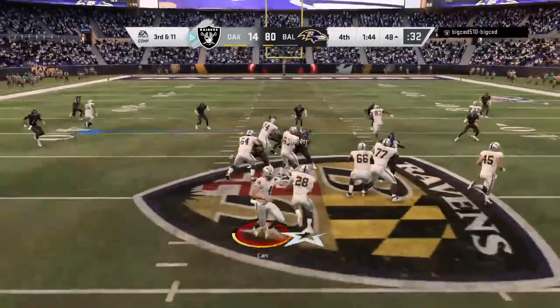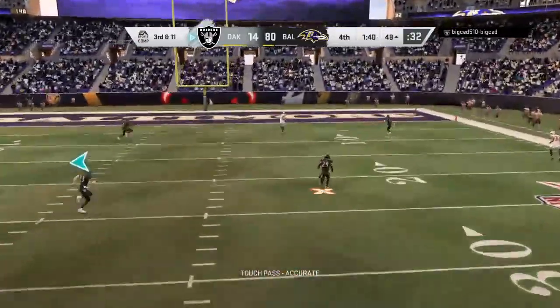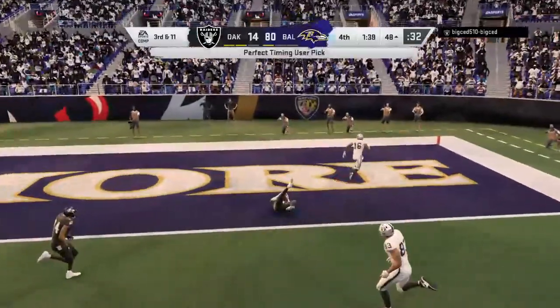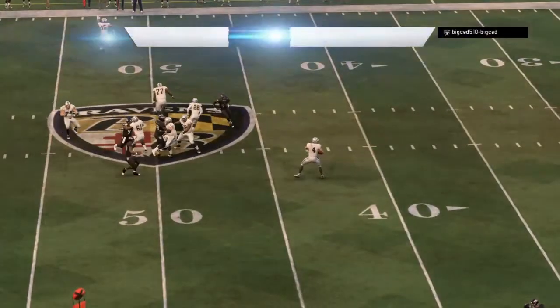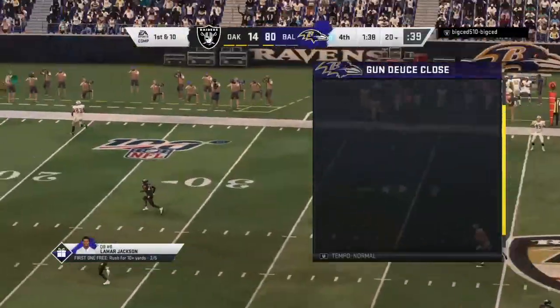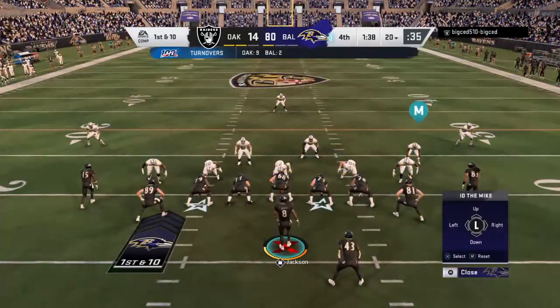Last play, and that means they'll need to come up with something here on third down. Now a desperation throw deep downfield. Picked off by Marlon Humphrey. The number 7 usually lucky, but not here. 7 picks he's thrown in this game.